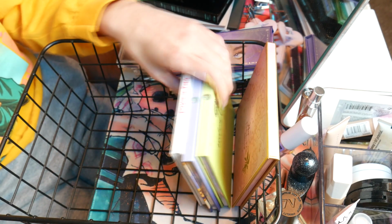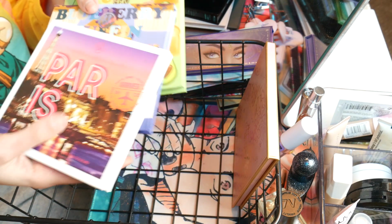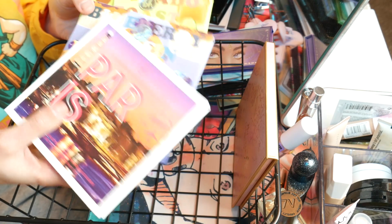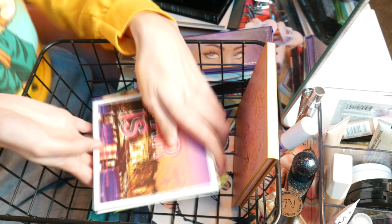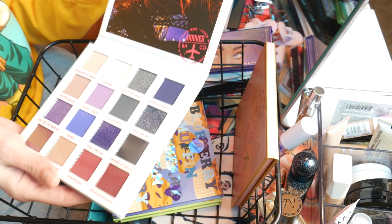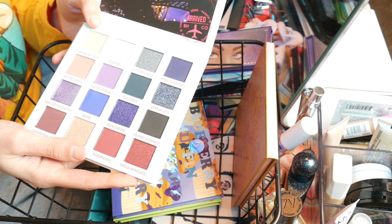I have these 3 BH palettes, and I remember talking about these in a haul video that I did, and I got these from TJ Maxx. They were very affordable. Look, the stickers are still on the back. I haven't used these since I got them. So this is the Passion in Paris. It still has the plastic in here.